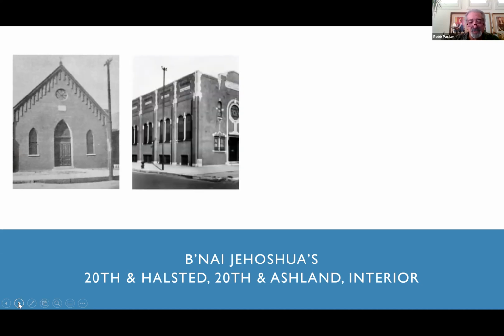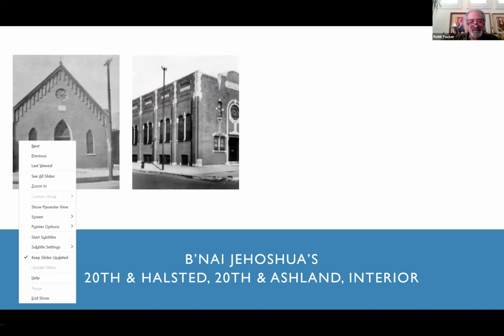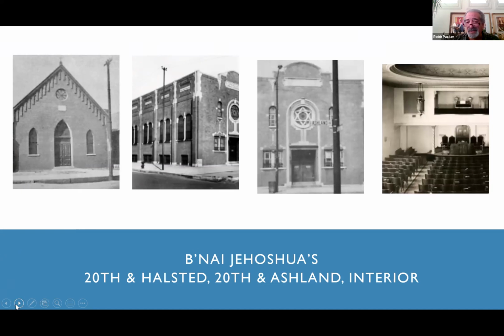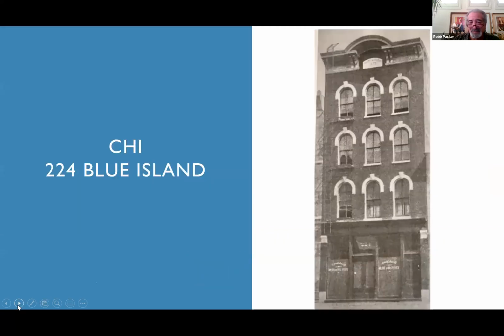They later moved to Ashland and 20th, and today, of course, they're in Deerfield. Next, please. Next. Okay, here we have the interior. So this is very rare. The middle two images and the picture on the right show B'nai Jehoshua until roughly the 1960s and 70s, when it was bought by St. Pius. It was their community center for a while, and then it was torn down. Next, please.